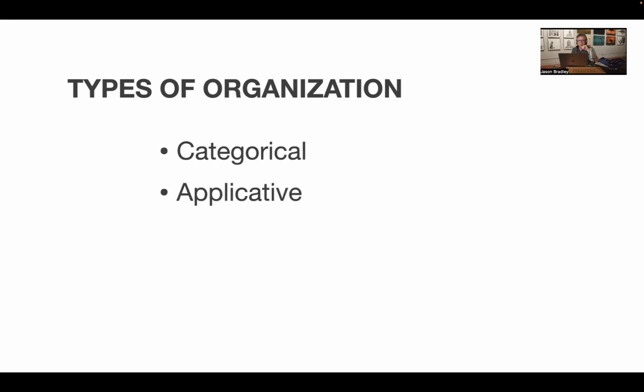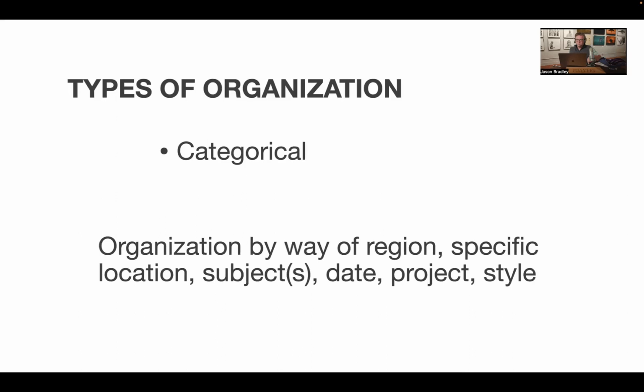So let's talk. I'm going to give a kind of a broad perspective on what organization is. First of all, there's categorical organization. There's applicative organization, qualitative organization, and organization by state. So there's all kinds of ways we can organize our stuff and stay organized. Categorical is the thing that we probably think most about. It's the thing that's at the tip of our brains as we put our images first onto our computer or onto our hard drives: organize something categorically, right? Organized by way of, say, a region, a specific location, the subject or subjects, by date, by project we're working on, by a style that we're working with.